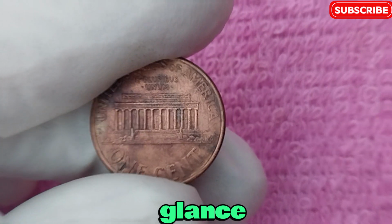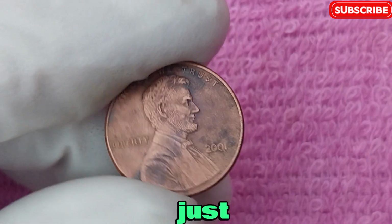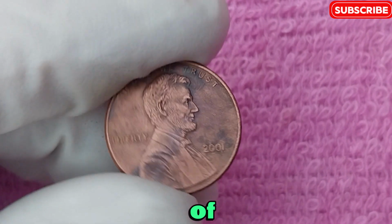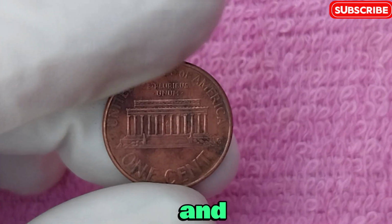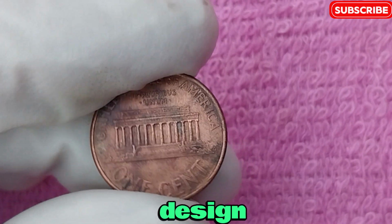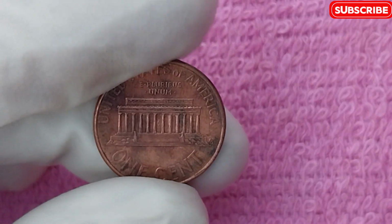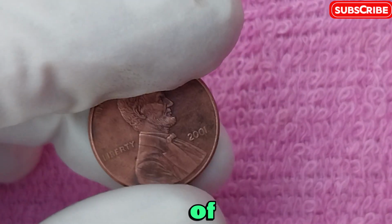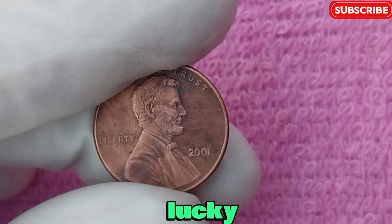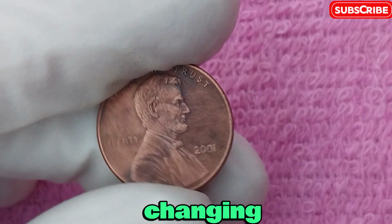At first glance, the 2001 Lincoln cent may look just like any other modern penny. It features the familiar image of President Abraham Lincoln on the obverse and the Lincoln Memorial on the reverse. But beneath this common design lies a surprising story. This isn't just a coin, it's a piece of American history, a gateway to the world of minting mysteries, and for some lucky collectors, a ticket to a life-changing payday.